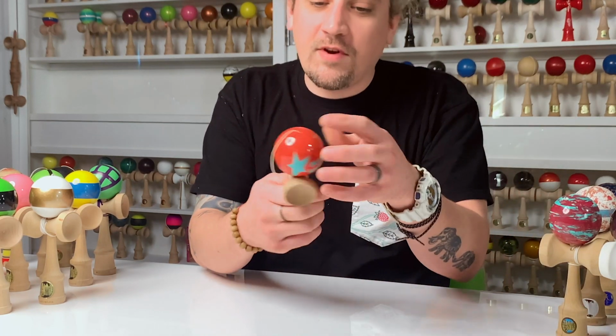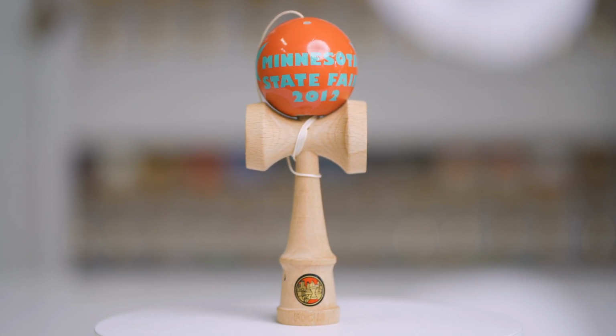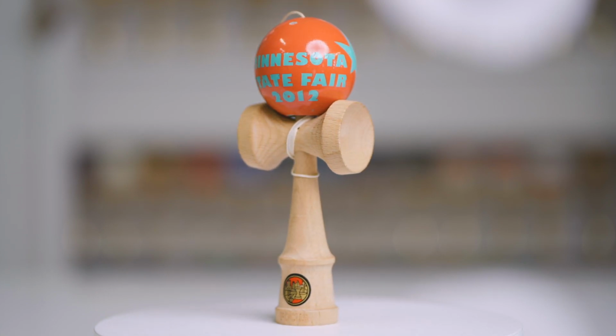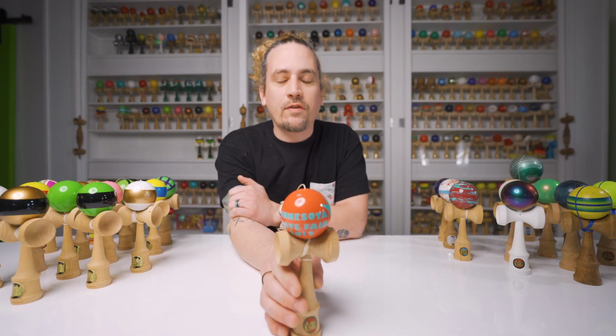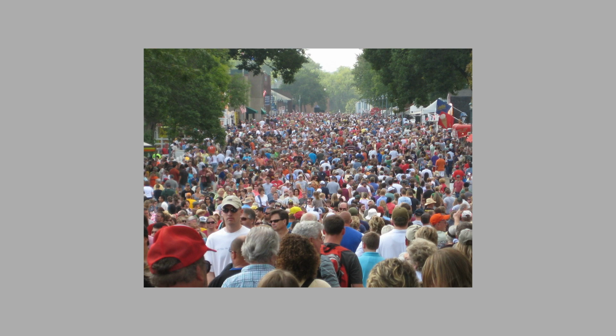We did the state fair every year, and so we made custom Kendamas. The Minnesota State Fair is one of the largest in the whole world. I think, not the whole world, the whole United States. There's like one other state, maybe Texas is bigger than ours.